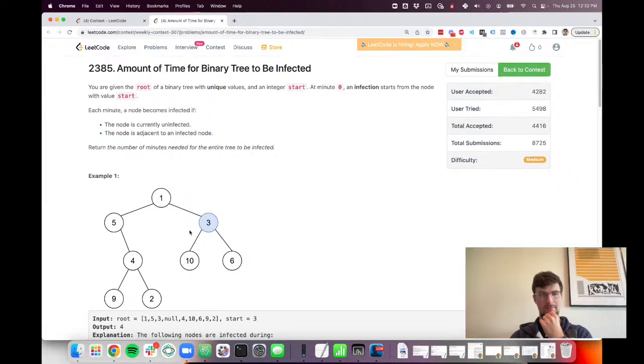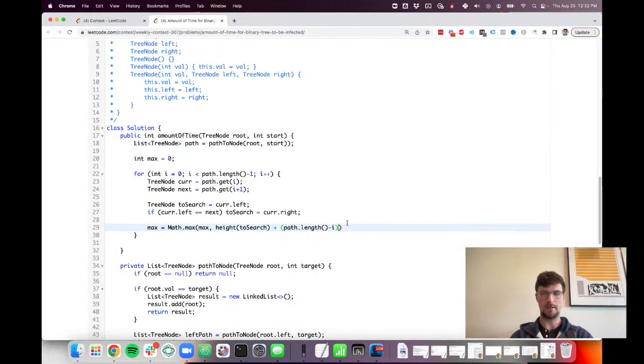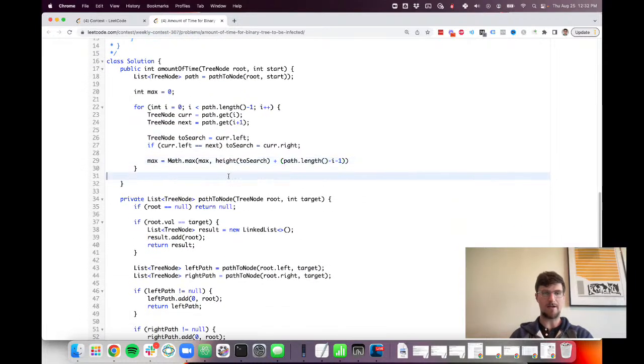this would be like, okay, I'm looking at this node here. It's the distance here, and then it's also plus the distance to the depth over here, right? So what I would find in this case is that i is equal to 0, the path.length is equal to 2, and the height over here would be 3, and my answer is 4, so this should be minus 1, I believe.